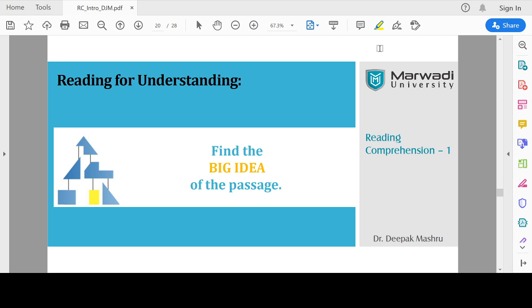Last one is finding the big idea of the passage. This is the last one. Last one means we need to find out when we can find out the big idea. That means how to reach the core of the passage.